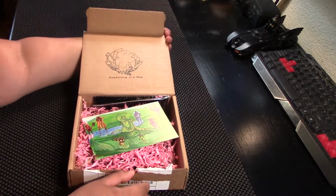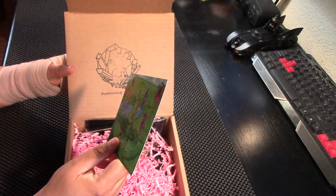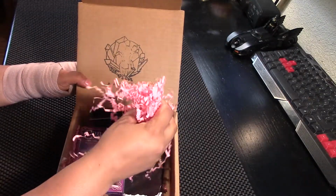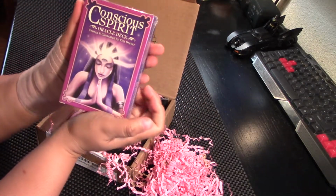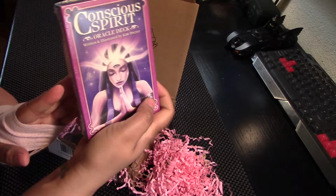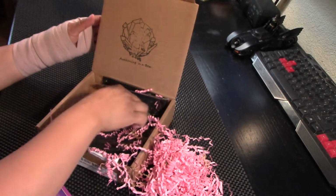Ooh. It's pretty. Ooh, cute. I'm gonna read this last. Got some Jilly Bobs here. Ooh, accidentally saw the tarot deck first. Conscious Spirit Oracle deck is what I mean. Oracle. That's pretty cool. That is going to be fun.